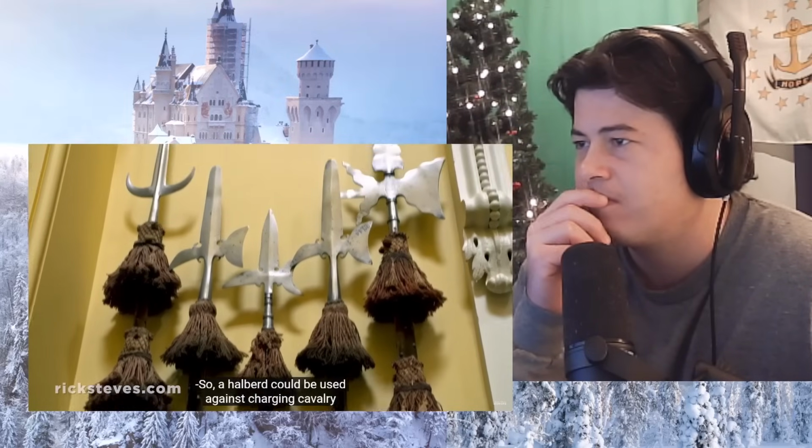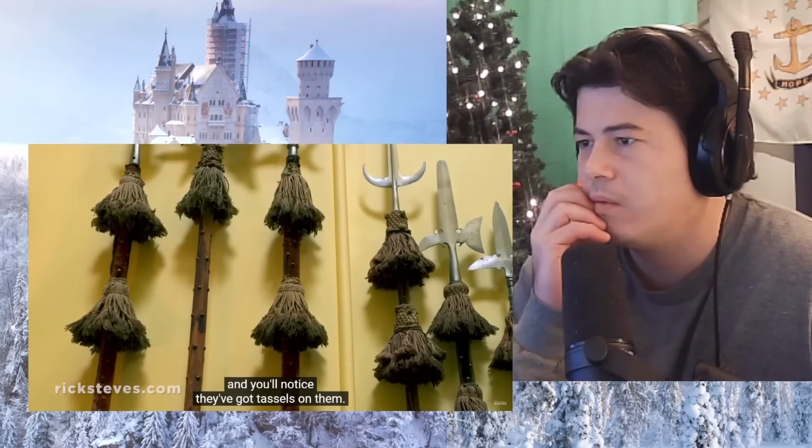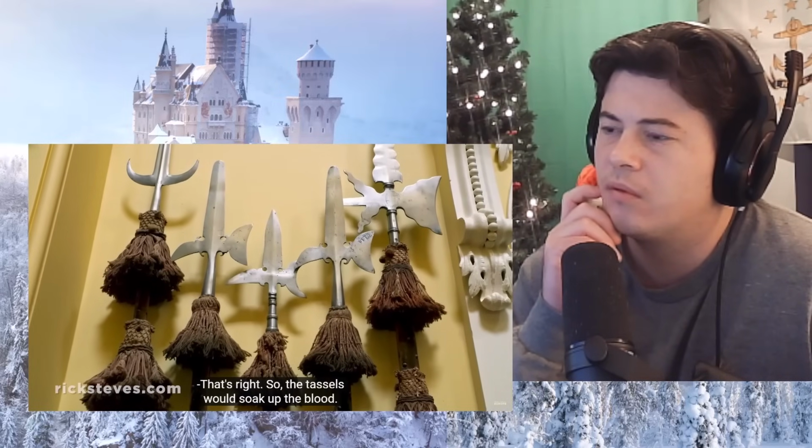Yep, so our halberds here date from the 1600s. They come from the earlier castle before this one. Now, what is a halberd? So a halberd could be used against charging cavalry. Ceremonial. And you'll notice they've got tassels on them. It's not just for decoration. Don't know about you, but from killing someone, you don't want their blood dripping down your weapon, making it all slippy. So the tassels actually had a function. That's right. So the tassels would soak up the blood.